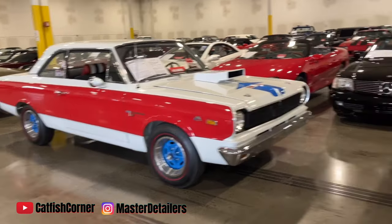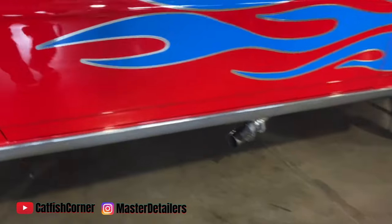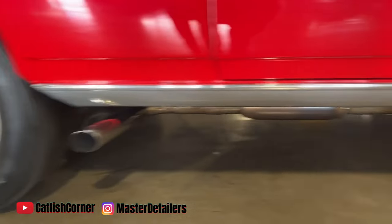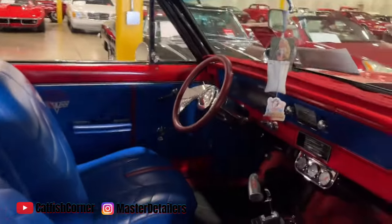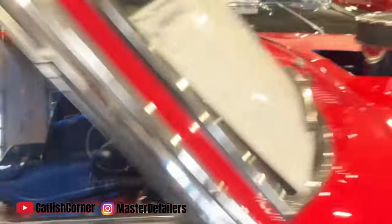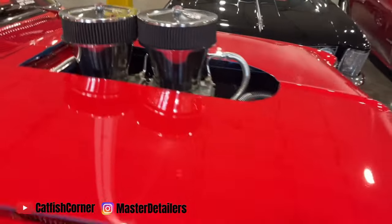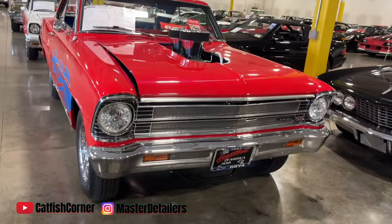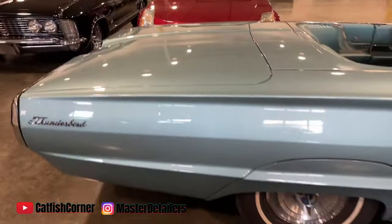That's nuts. And you got a Super Sport. He got the cutoffs right there. That's the regular exhaust. And if you want to throw the cutoffs, it comes out right there. Automatic. Blue interior. Beautiful. 67. Look at that engine. Oof. Race car. Wow. It got some stuff in there. Thunderbird.